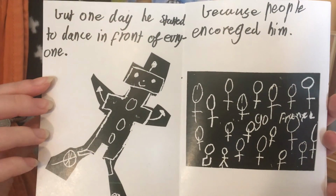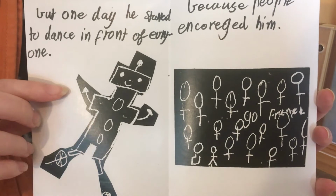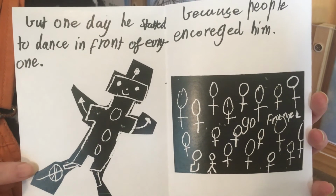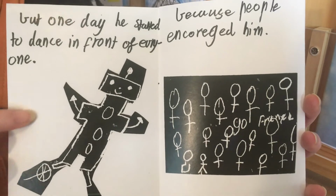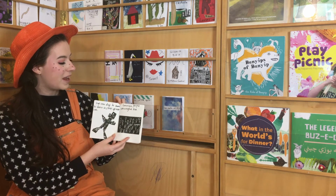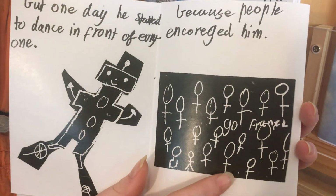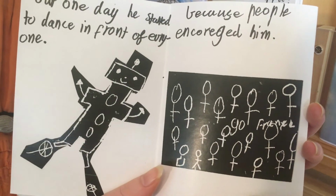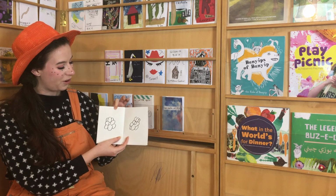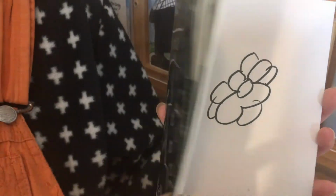But one day he started to dance in front of everyone. And here is Frank. Antenna on top, buttons down his chest. But the legs are moving, the wheels are rolling across the ground. Frank's arms are up and Frank looks very happy. Because people encouraged him. And here's a big crowd of people all watching Frank and saying, "Go Frank!" And the next 2 pages have 2 beautiful flower drawings in black texture on them. And that was Frank Yay by Stella.